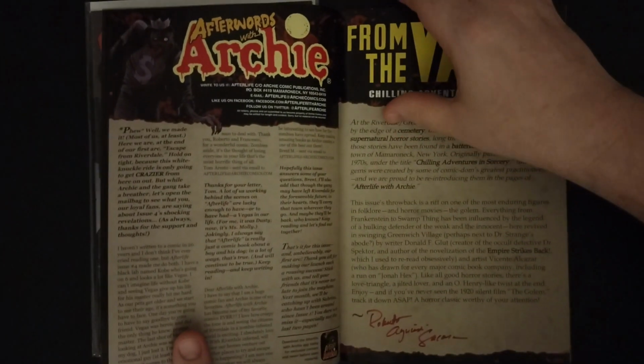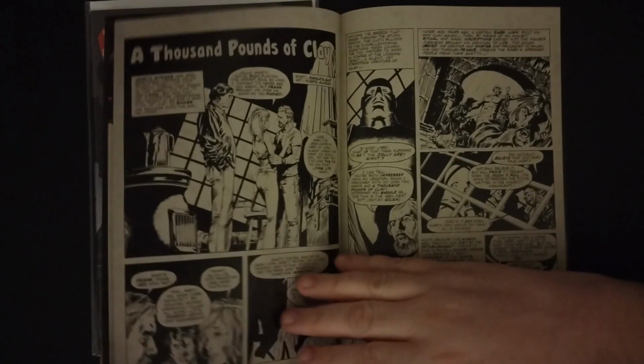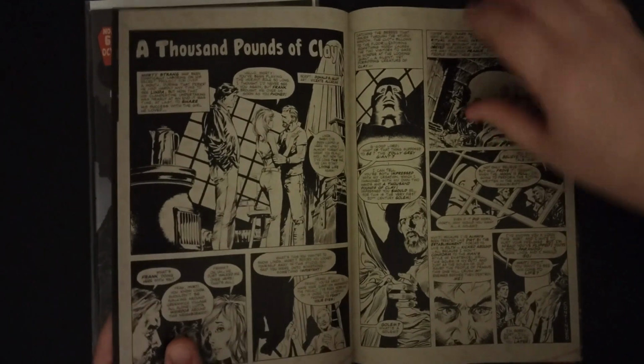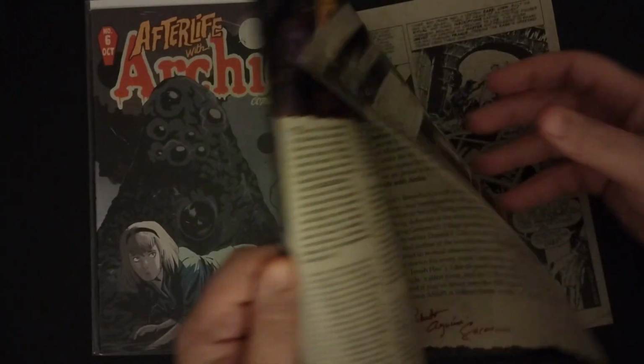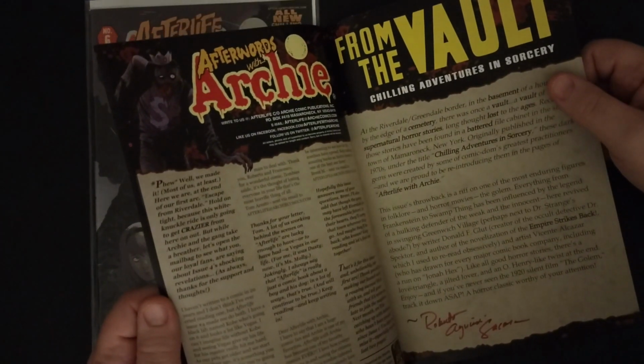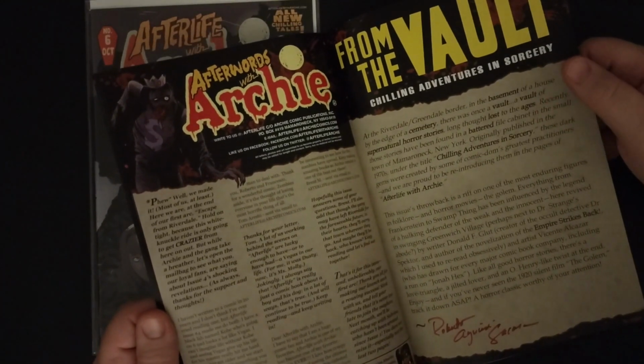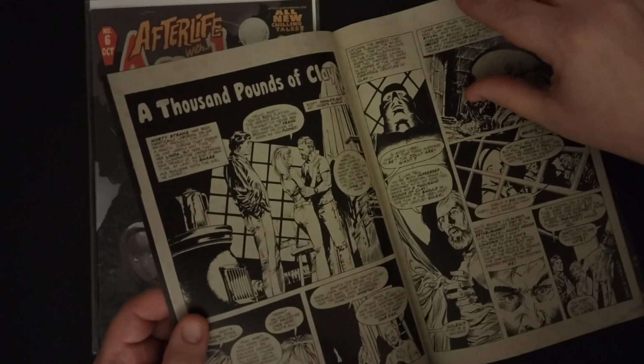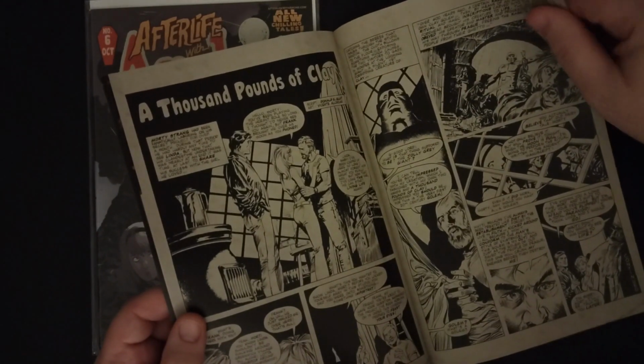And some of them had some reprints from the classic stories here. I forget what this one's from here. Let's see. Usually it was Chilling Adventures in Sorcery reprints. Got a lot of Gray Morrow comics.